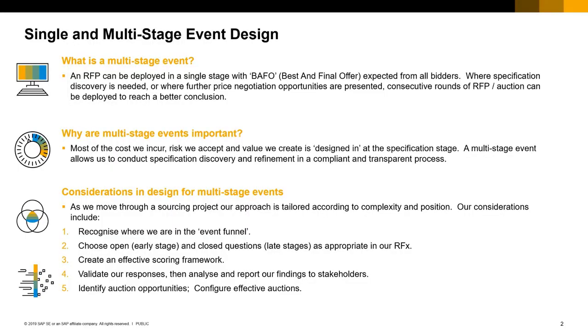Multi-stage events are important because most of the cost we incur, risk we accept, and value we create is designed in at the specification stage. A multi-stage event allows us to conduct specification discovery and refinement in a compliant and transparent process.